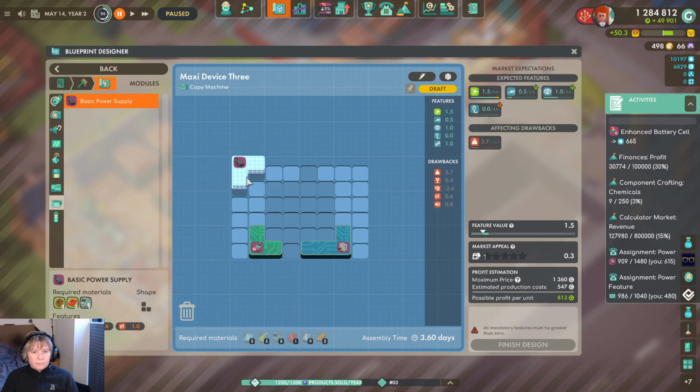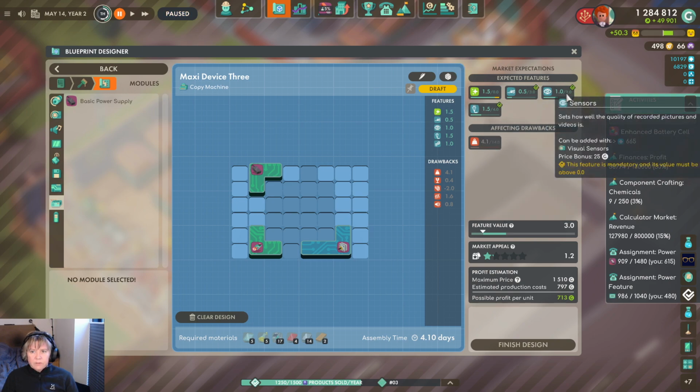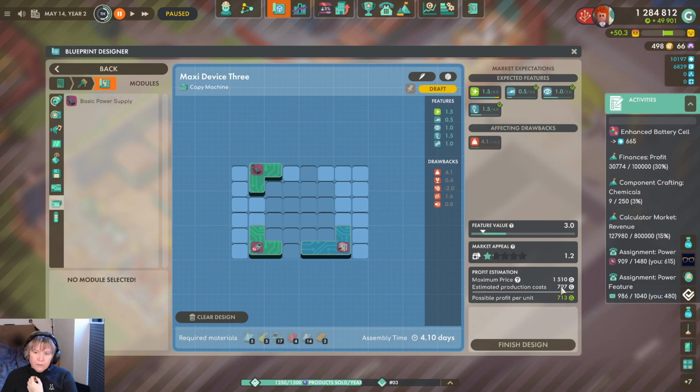So these are the sort of expected features, and the minimum is just that it has to have at least 1 point. Right now it would have a market appeal of 1.2. It will be very cheap to create, but also I couldn't take so much money for it. So it will be, you know, it could be fine if I just wanted to get in on the market.